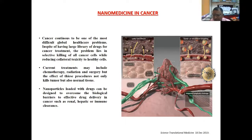We are not going into details, but if you read some cancer biology review articles or books, you can imagine how smart they are. To catch up with these things is not so easy. Here I am showing a tumor and its blood vessels. Nanomedicine in cancer is now a very high impact area for research, and many people are working on it.